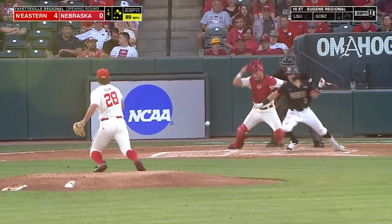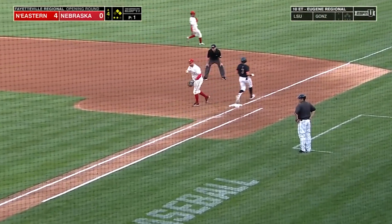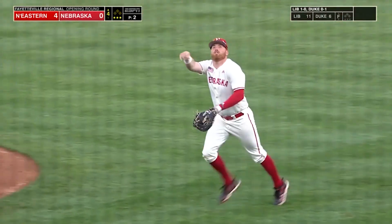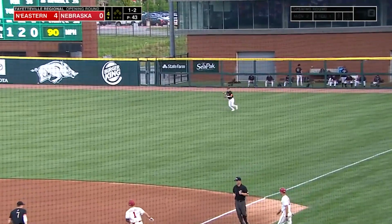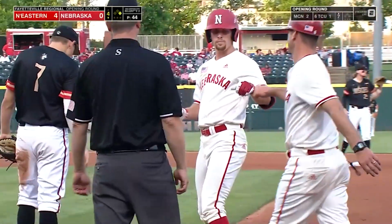In his regional start. Little roller. Everett takes care of it. Frank comes out of the bullpen, gets 2 outs, and strands 2. Opposite way, base hit. As the first baseman, Ian Fair, leadoff man aboard for Nebraska.